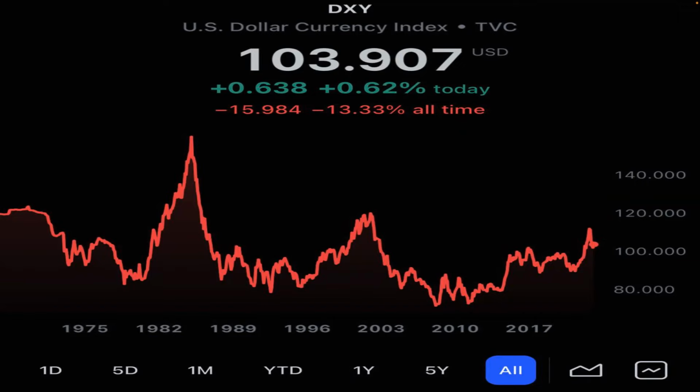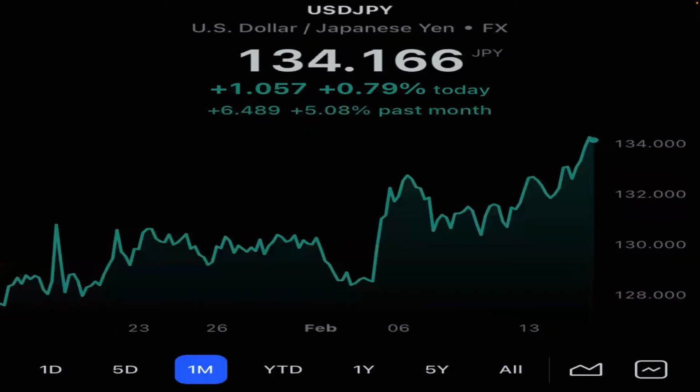And if we do hit something like 70 or 80 on DXY, the potential price on BTC is far higher than $250,000. Now, again, these big moves are taking 1 to 2 decades to play out. So a prediction of the DXY going towards 80 or even 70 is a decade or two out. And you could see some extreme prices in digital currencies over that period.